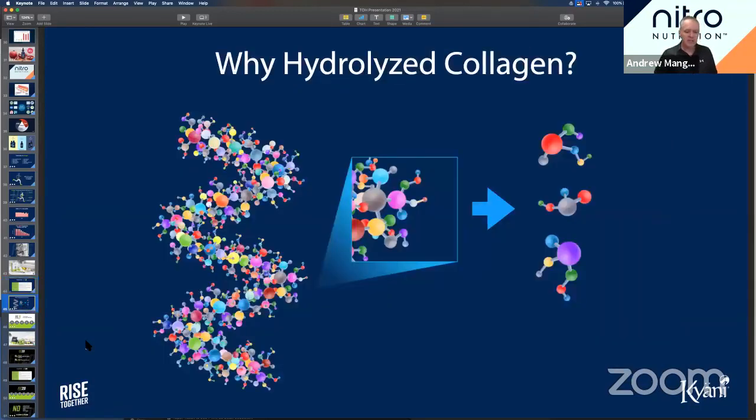Now, just to explain a fancy word, hydrolyzed collagen. First of all, it's grass-fed, so there's no antibiotics, hormones, or anything like that that are used in this. But hydrolyzed is just a fancy word for breaking it down. So we take a huge molecule that's really big and we break it down into smaller pieces so you can absorb it and utilize it better.